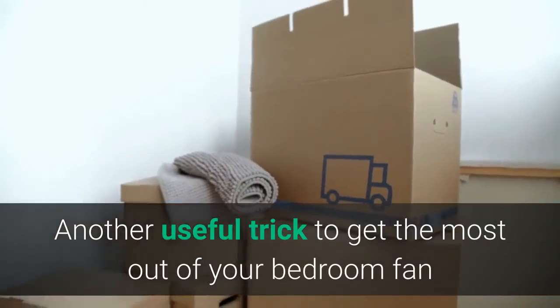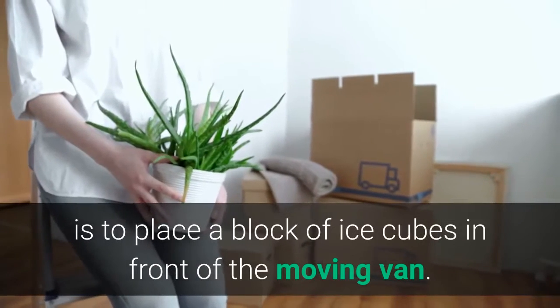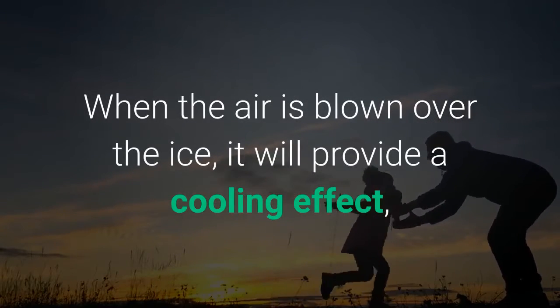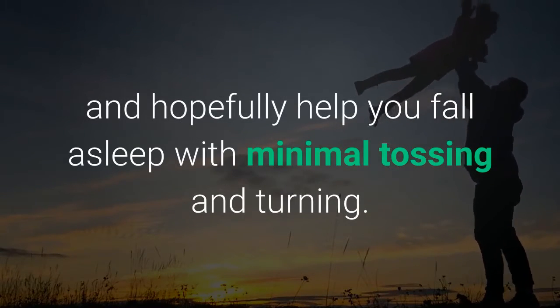Another useful trick to get the most out of your bedroom fan is to place a block of ice cubes in front of the moving fan. When the air is blown over the ice, it will provide a cooling effect, and hopefully help you fall asleep with minimal tossing and turning.